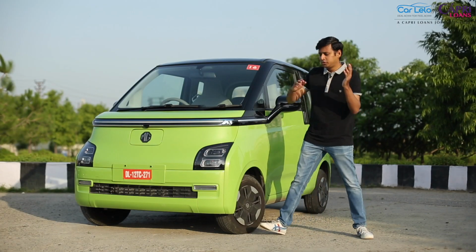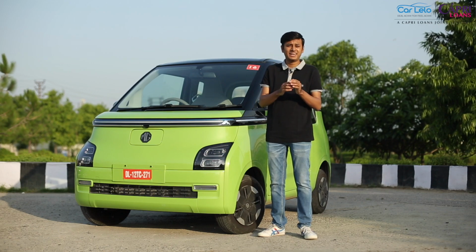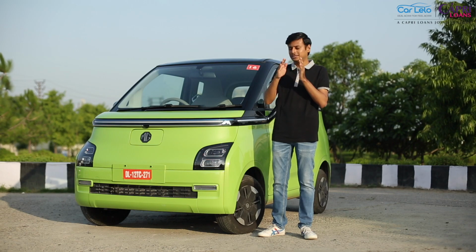But it's 2023 and things are changing at a rapid pace. Electrics are the norm of today and MG Motor India has come up with a unique solution. Presenting to you the MG Comet EV, India's cheapest and India's smallest electric two-seater that is here to solve all the urban mobility problems.